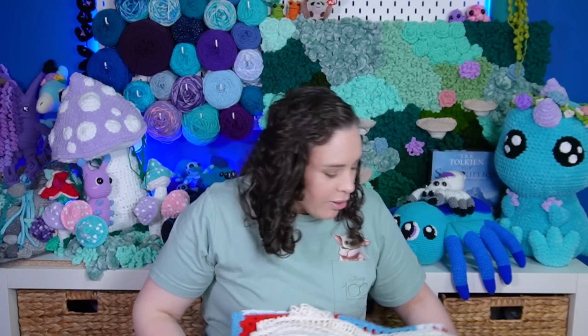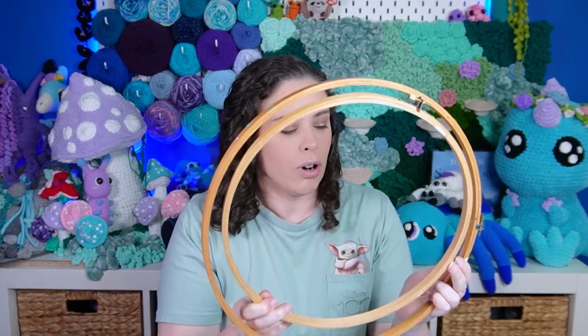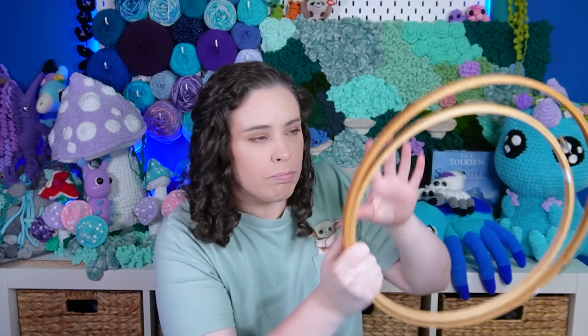So to begin with, I found a couple of embroidery hoops. Embroidery is one of those things that I do want to try at some point, some nebulous point in the future. I mean, it only took me about 5 years to get started on knitting, so that bodes well.